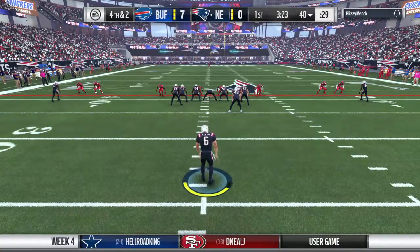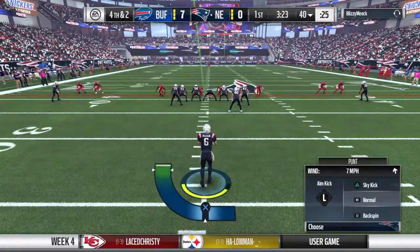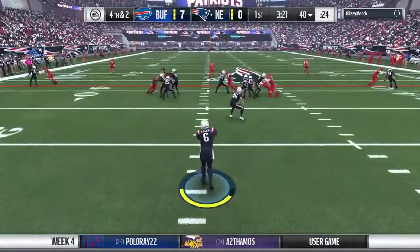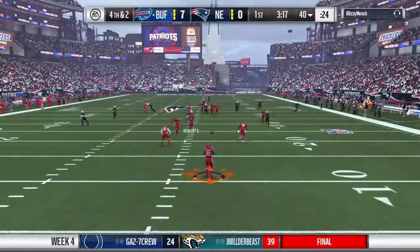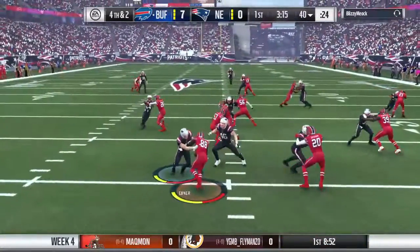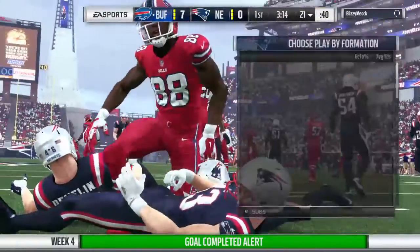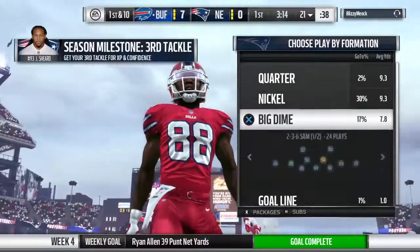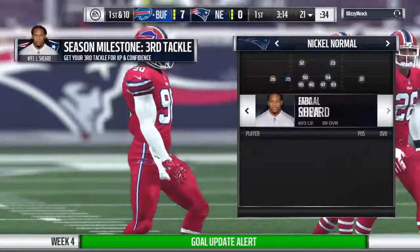On fourth down on now is the lefty Ryan Allen to punt. This is taken around the 12. It's a 45-yard punt, but a decent return there of 9 yards. And the Bills will take over the football with a 1st and 10.